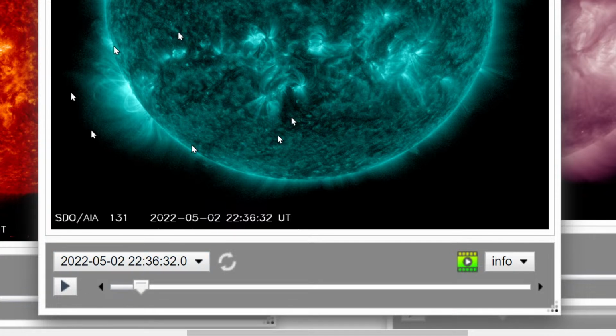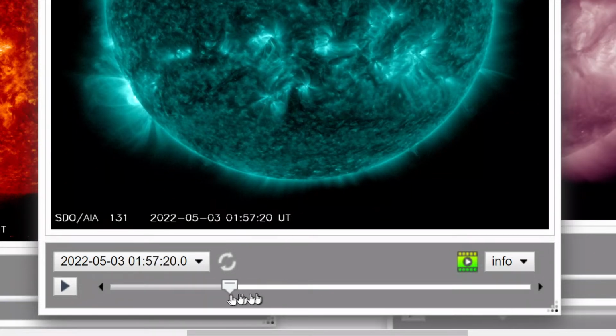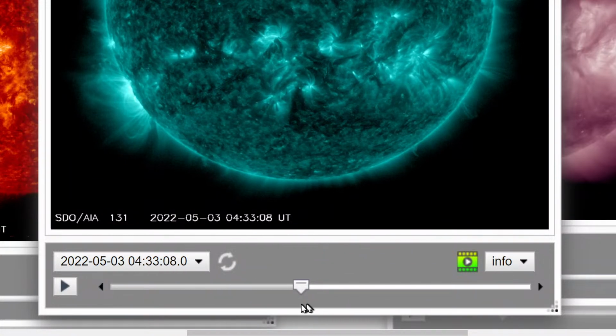But anyway, there is your solar flare. And there's an M flare right there. You see that? Okay, and then there's another flare.